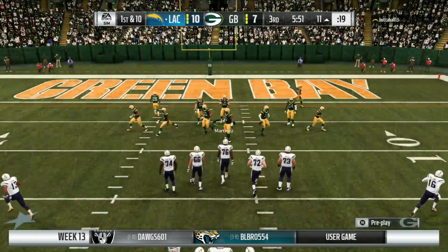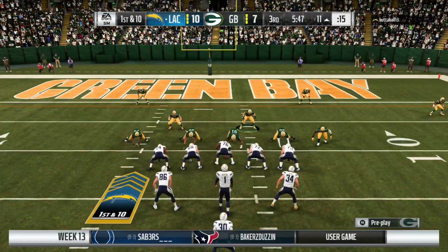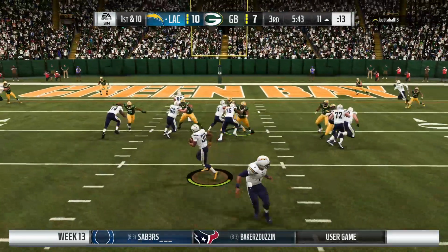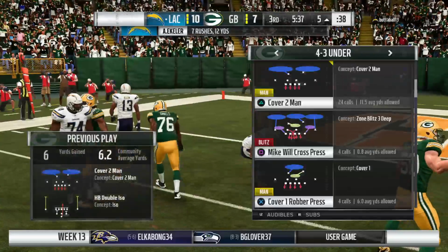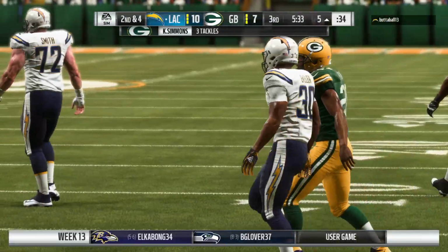So how about this for field position after the big play? Inside the 15 now as they come up on 1st and 10. And they'll go with the ground attack here. And able to push his way forward here for a good little gain. He'll get a nice chunk there on the first down run, and it's 2nd and 4.